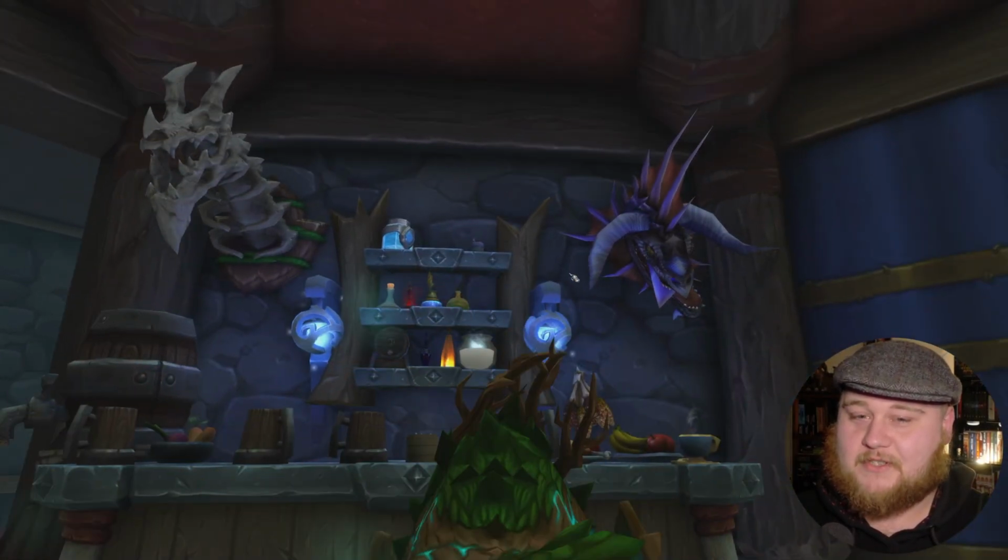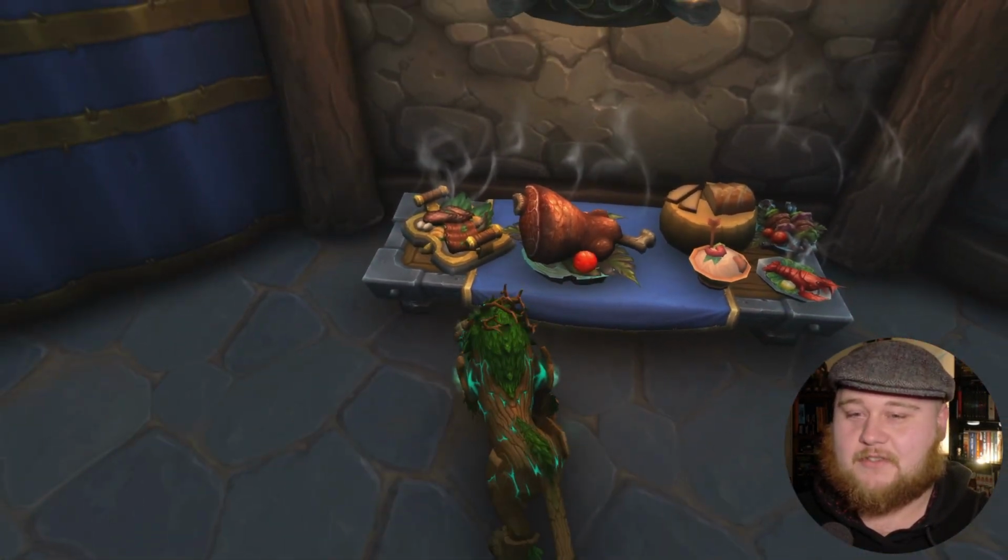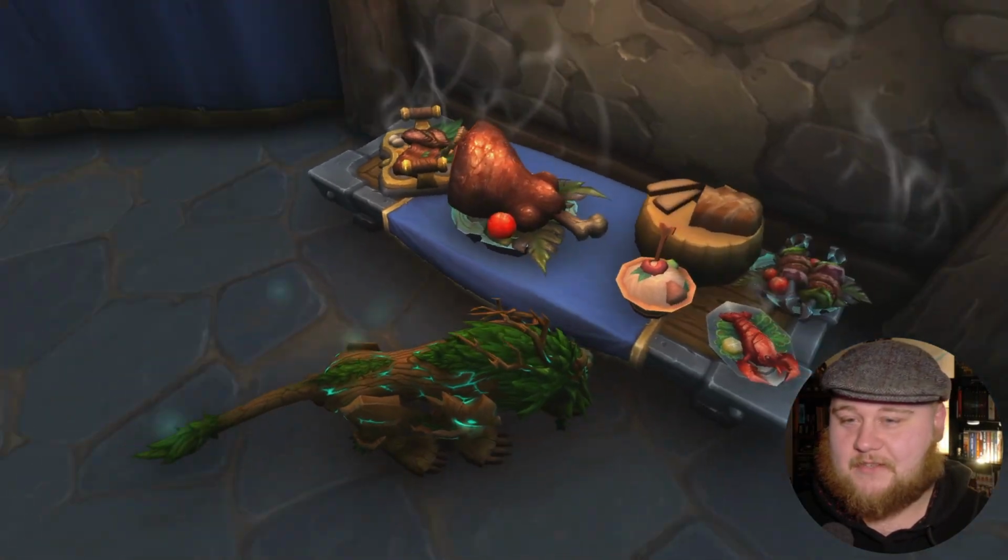Yeah, got my trophies on display. I hope they give more. I think I will have more, but yeah. And then we have our nice cooked food. This stuff looks amazing.